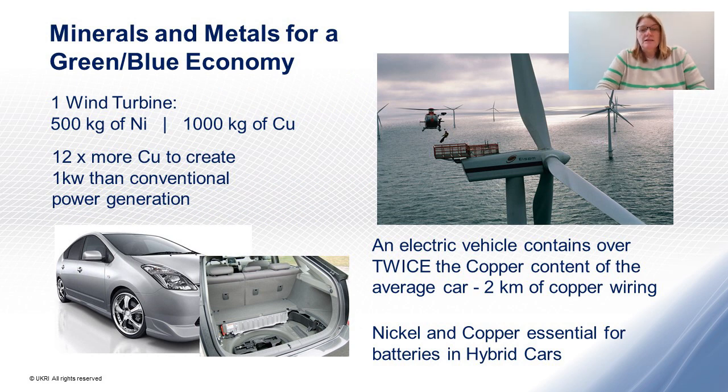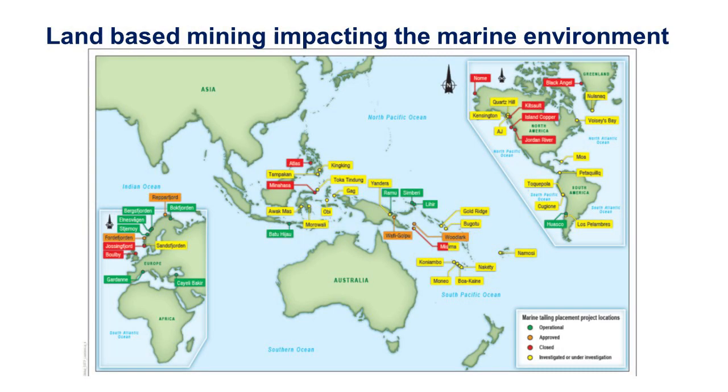So we can look at a wind turbine, obviously for renewable energy, and a wind turbine takes 500 kilograms of nickel and 1,000 kilograms of copper. That's 12 times more copper to create 1 kilowatt of energy than conventional power generation. And if we consider electric cars, we're all used to seeing electric cars now on the road. An electric vehicle contains over twice the copper content of an average car, 2 kilometres of copper wiring. And obviously we need metals for batteries in hybrid and fully electric cars.